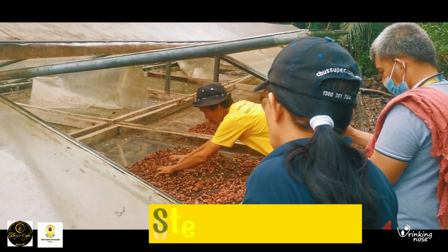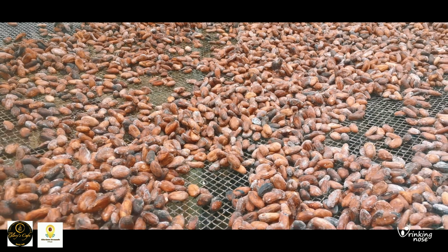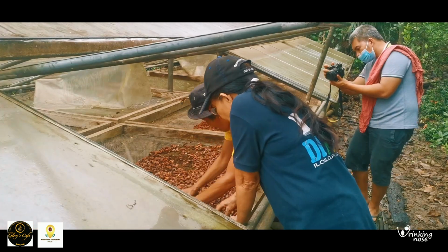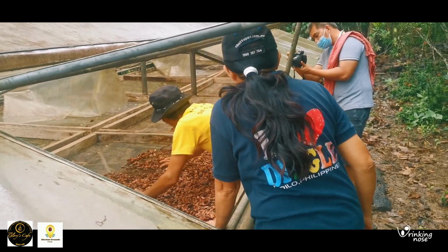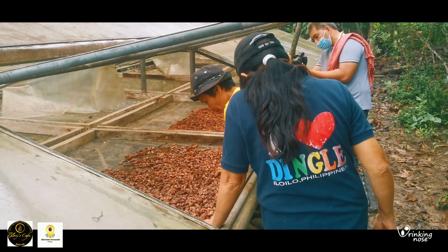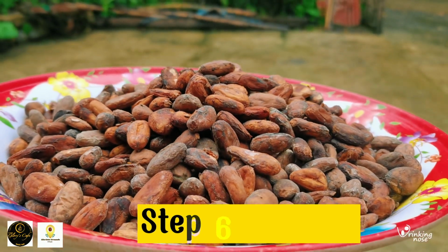Next step, drying. After the lengthy fermentation process, your beans are ready to be dried. This is another crucial step in the enhancement of cacao flavor. These solar heaters will help control the drying process, so there is little acidity, less astringency, and more consistency with humidity at the end of the drying process. Next step is aging, and the final step is storing.